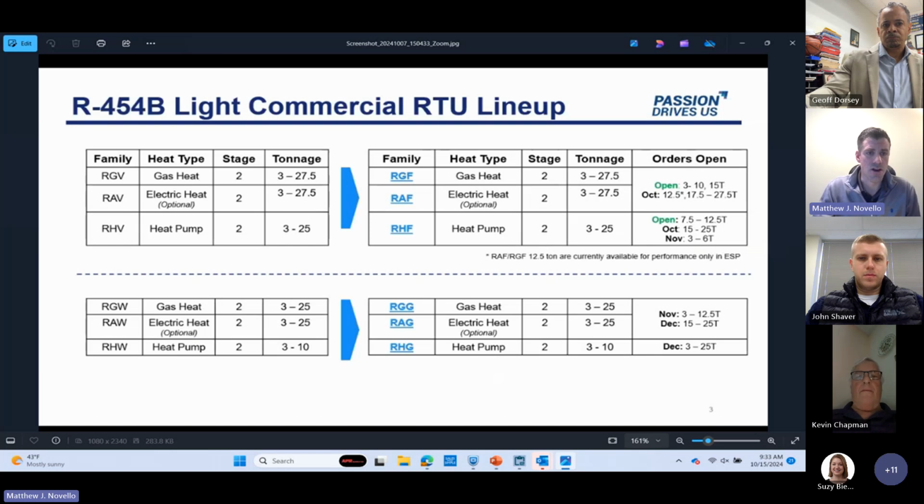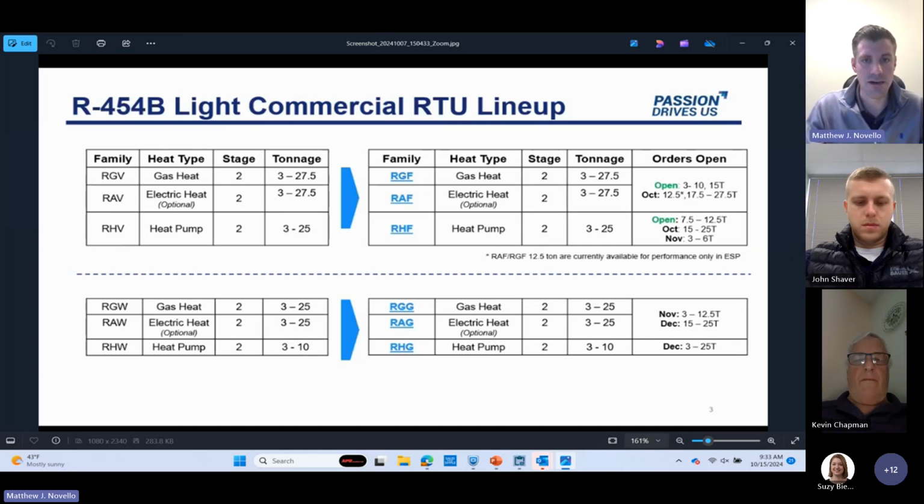The RGV, the RAV, the RHV, very common for us. You will just see a digit change. So the RGV will become an RGF, an RAV will become an RAF, and an RHV will become an RHF. The higher efficiency options will still be available as well. That's the W series we currently have been selling, the RGW, RAW, RHW.